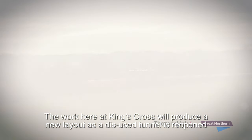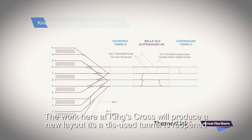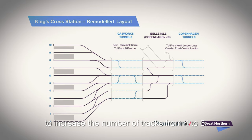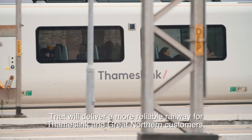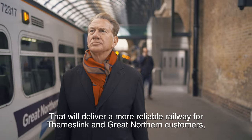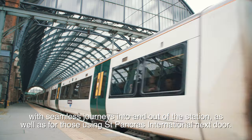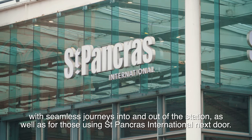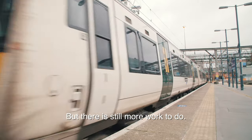The work here at King's Cross will produce a new layout as a disused tunnel is reopened to increase the number of tracks from 4 to 6. That will deliver a more reliable railway for Thames Link and Great Northern customers, with seamless journeys into and out of the station, as well as for those using St Pancras International next door. But there's still more work to do.